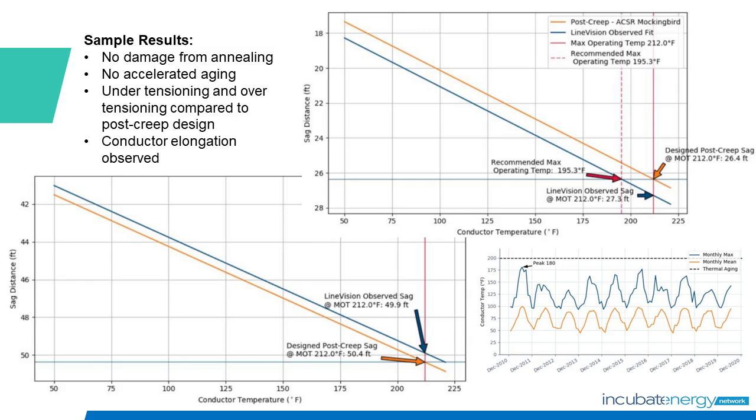But it goes the other way too. On one line, we observed that the design sag limit would not be reached at the corresponding maximum operating temperature. Instead, at the maximum operating temperature, the sag would equal 49.9 feet, which was half a foot less than the design sag limit, but safely within compliance.